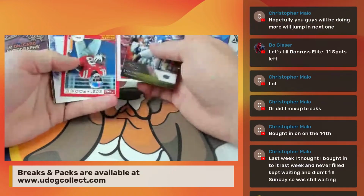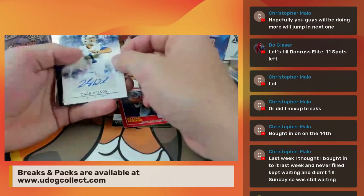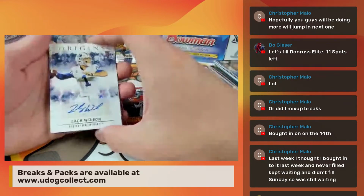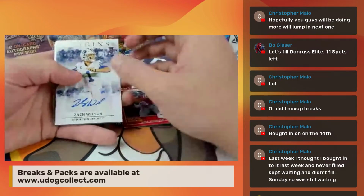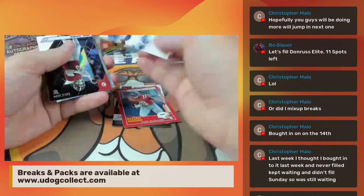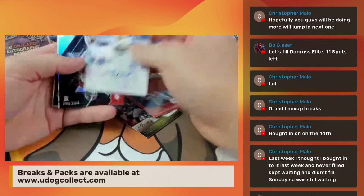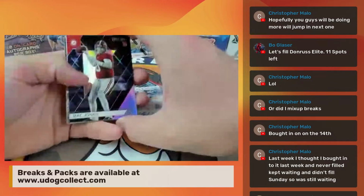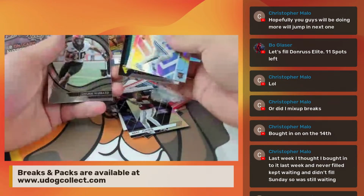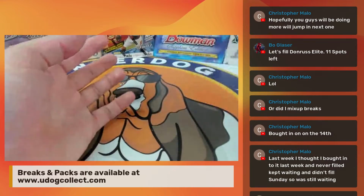Kyle Pitts, Amon-Ra St. Brown, Elijah Moore. It looks like another Zach Wilson, this time the Zach Wilson Origins Auto. That Zach Wilson Origins Auto is going to Keith Gates. We've had a Zach Wilson patch, and now we have a Zach Wilson auto as well, out of the same box. This is a Zach Wilson kind of box going to Keith Gates. Here we've got a Mac Jones, another Zach Wilson, Rashod Bateman Flux, and a Chuba Hubbard. All right, guys, that was Chronicles Draft Picks number 8.